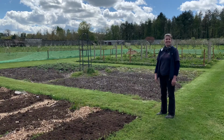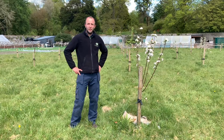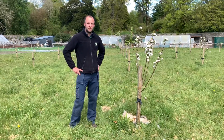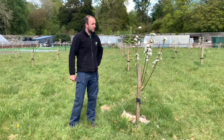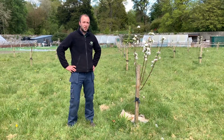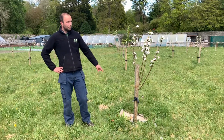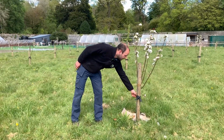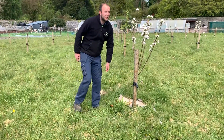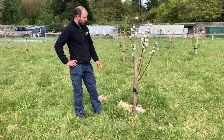Right, thanks Olive, thanks for that. So there's another area where our recycling materials is here in our orchard. This is a newly planted orchard here which we planted in the winter of 2020. And what we're recycling here is bicycle tubes. So we're using these as a new form of strapping the apple trees onto the stakes.